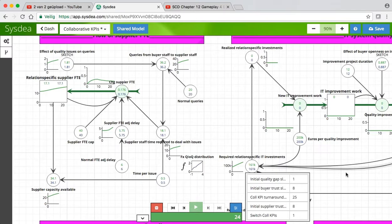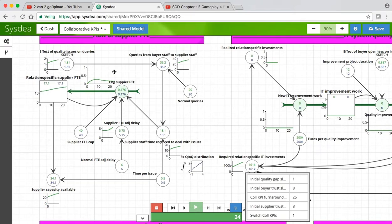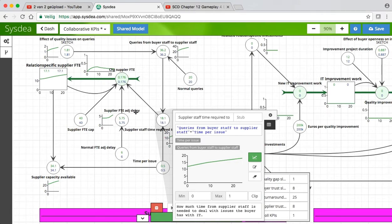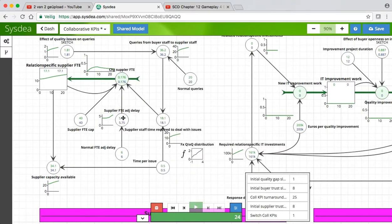We already had the employee flows for the supplier, and for the buyer, who had to take care of queries from their customers. Now we have the supplier over here, and there's the same negative feedback logic there. There's a certain number of FTE. Those FTE have to deal with queries. Those queries start increasing, and when they start to increase, then the amount of time that is needed to deal with the issues grows.